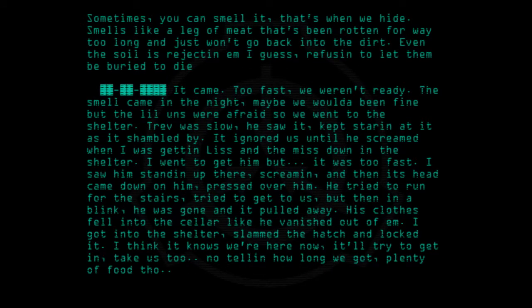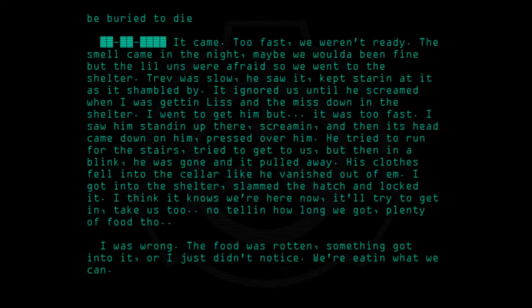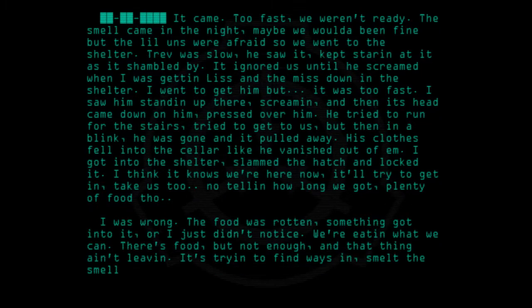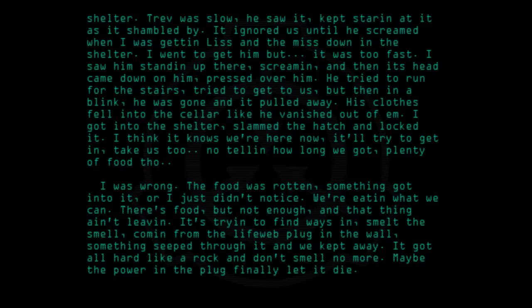Plenty of food, though. I was wrong. The food was rotten. Something got into it, or I just didn't notice. We're eating what we can. There's food, but not enough, and that thing ain't leaving. It's trying to find ways in, smelt the smell, coming from the life web plug in the wall. Something seeped through it, and we kept away. It got all hard like a rock, and don't smell no more. Maybe the power in the plug finally let it die.